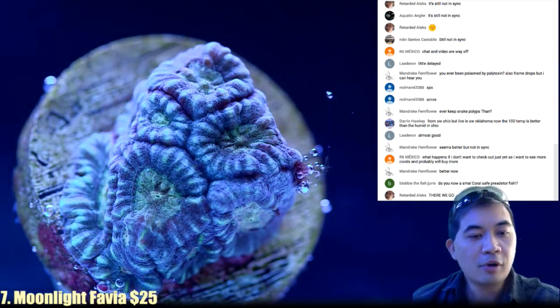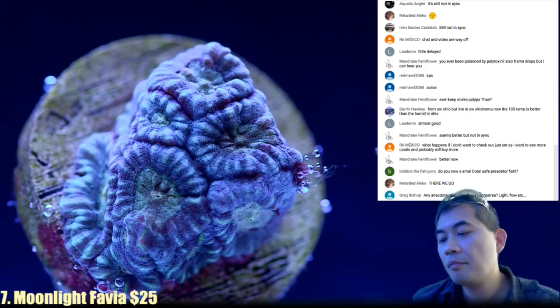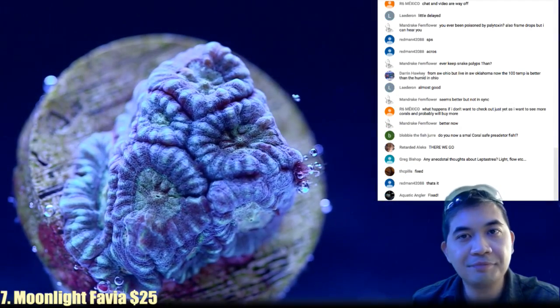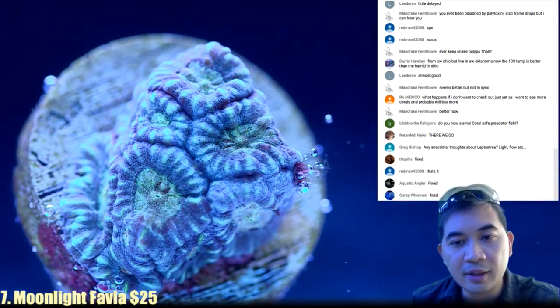Do you know of a small coral safe predator fish? There's a lot of them. Depends on what kind of predator you want. Like, anglers don't bother coral. They'll bother all your other fish, marine bettas and stuff like that.